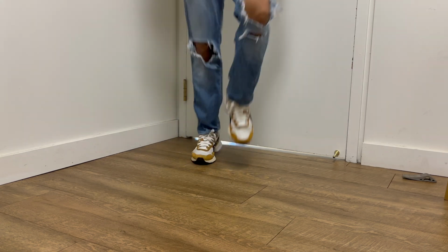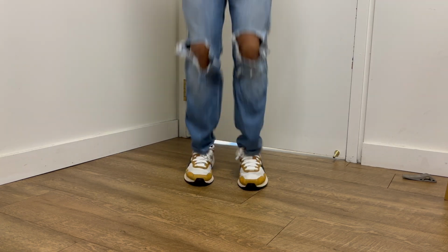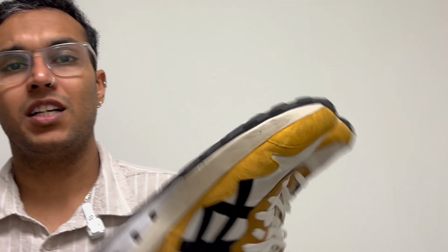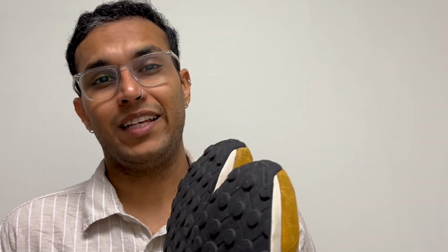Now I want to talk about the only downside of the shoe, and I don't think this should be considered a downside or a con of the shoe, because I think it's not the fault of these shoes. It's the fault of the people in the corporate office who are pricing these shoes, because I paid around 150 Canadian dollars for this shoe, which is around, I think, 120 USD or 10,000 Indian rupees. So yeah, I paid a lot for this shoe, but sometimes they go on sale and you might find them for even 70 or 80 dollars.